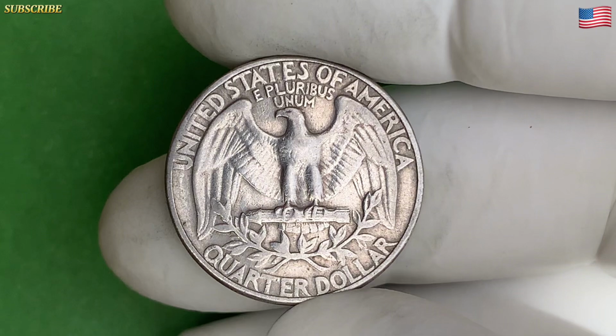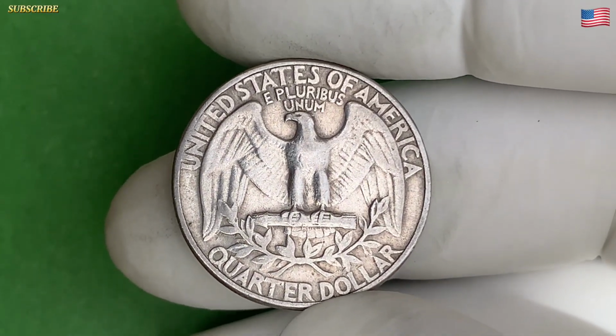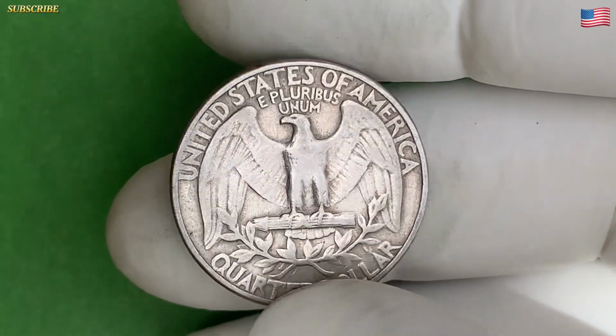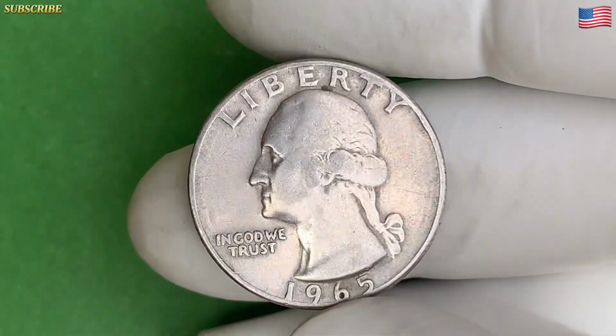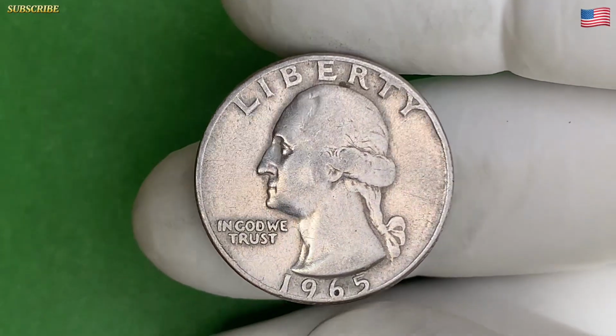The year 1965 was not just a random point in history. It was a turning point for U.S. coinage. This was the year when the United States Mint stopped using 90% silver in the production of dimes and quarters. Due to the rising cost of silver, the U.S. government had to make a major decision.